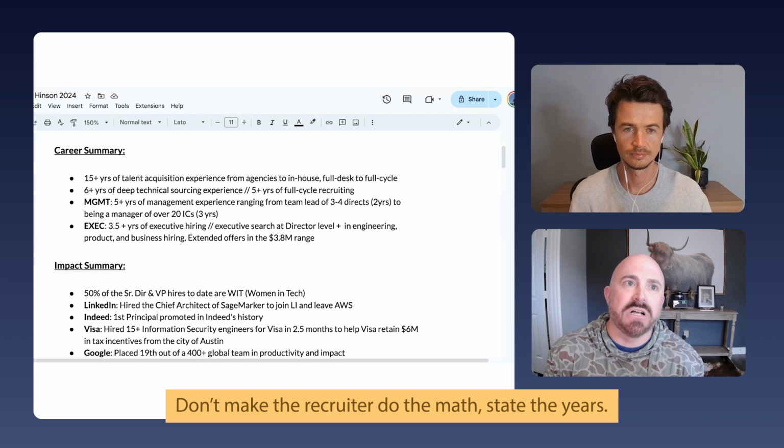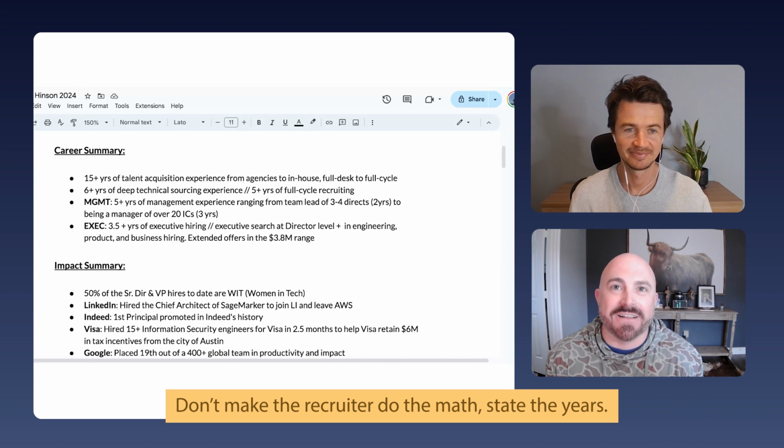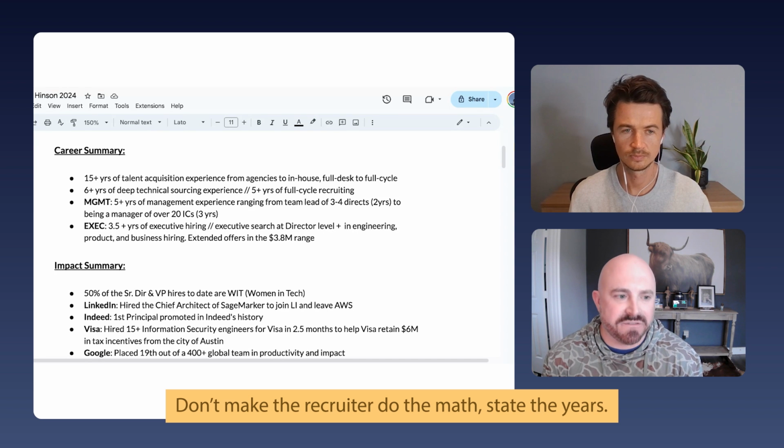Now, as a developer, you can break this down into front end experience or back end. I break down my management experience, the number of direct reports, 3 to 4 as a lead for 2 years, 20 ICs for 3 years, which is where I went bald actually, leading 20 people for 3 years. It was a lot of work. But we want to see this stuff broken down quickly, efficiently. If the team size is a 300-person org and you've been managing that size of org for 5 years, just notate it quickly, because again, we want to answer those questions fast.